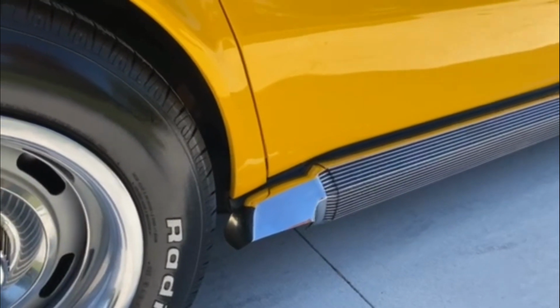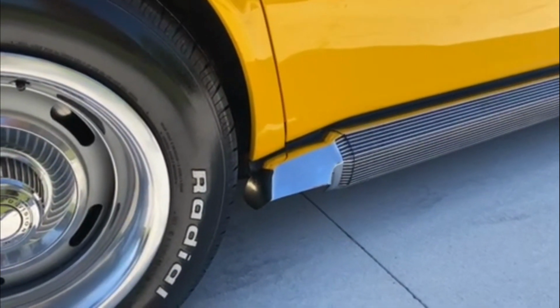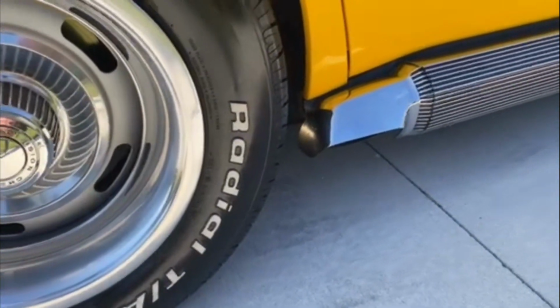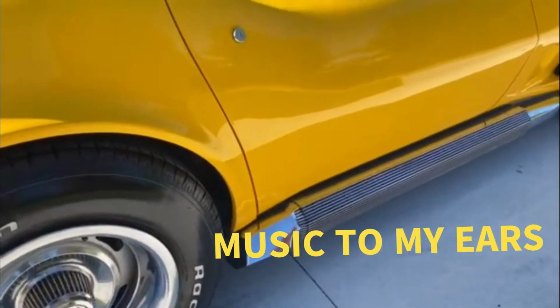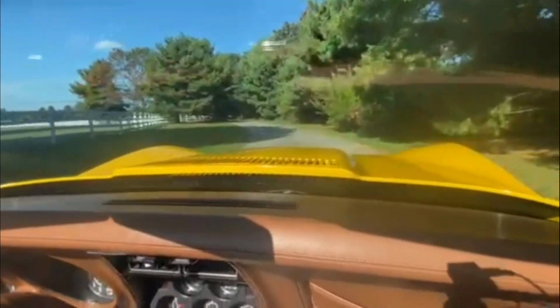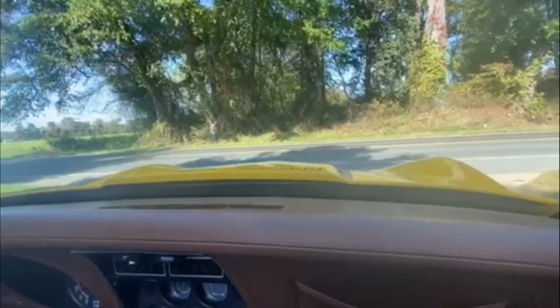Okay, Mike, let's start this baby up. All right. Boy, that big block sounds good. Let's take this baby for a ride. Who needs a radio when you can listen to that exhaust? I don't think I've ever turned the radio on in the last 2 years I've had it. That's great. A lot of those beeps when people drive by. Yeah, oh yeah.